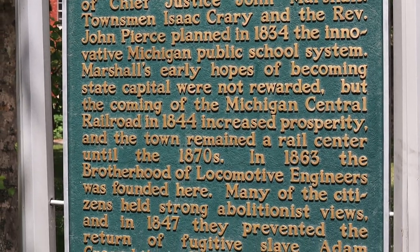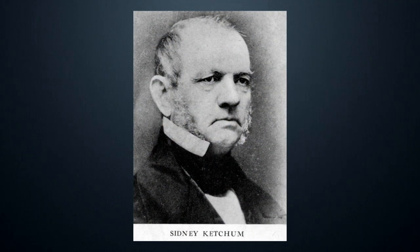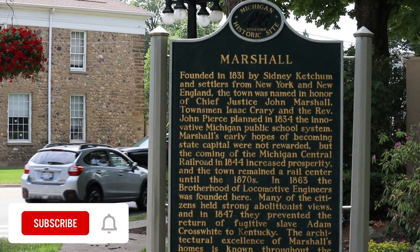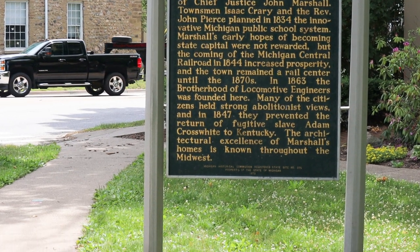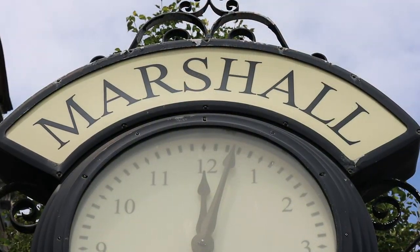Founded in 1831 by Sidney Ketchum and settlers from New York and New England, the town was named in honor of Chief Justice John Marshall. Sidney Ketchum was a land surveyor who was born in Clinton County, New York, and seeking a new home and hoping to found a town. Ketchum explored central Lower Michigan in 1830. Later that year, he obtained government grants for the land on which most of Marshall now stands, and he named the town in honor of the Chief Justice.